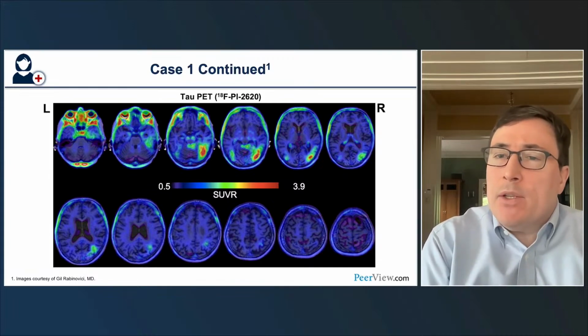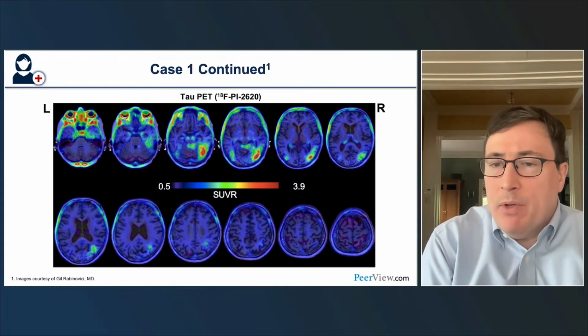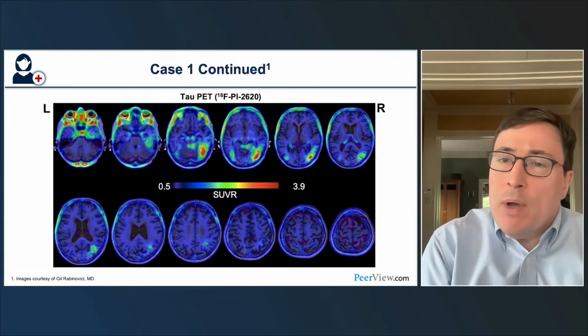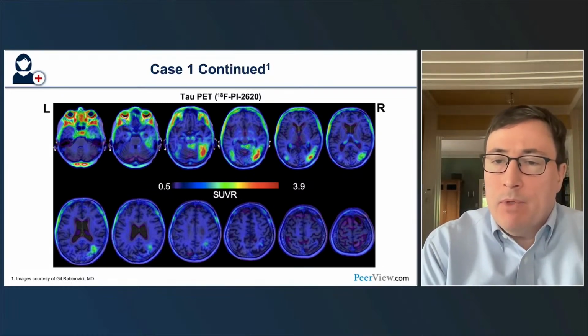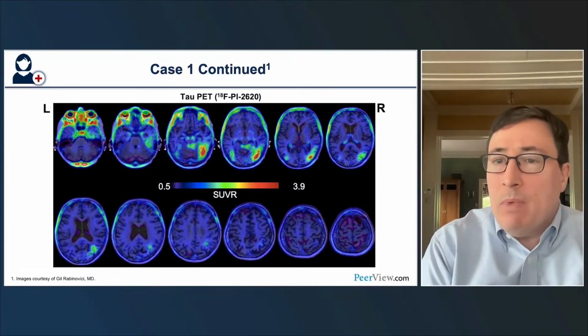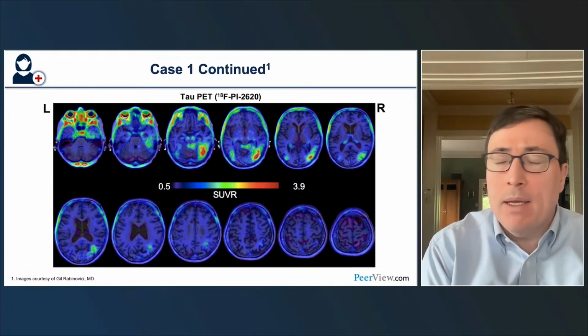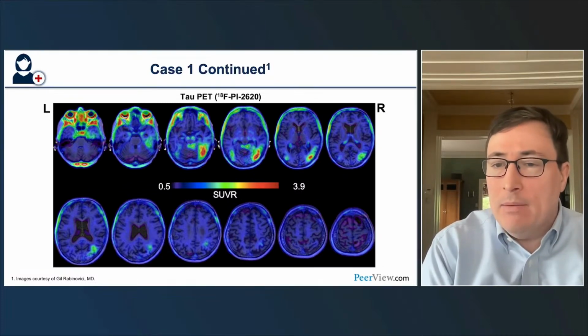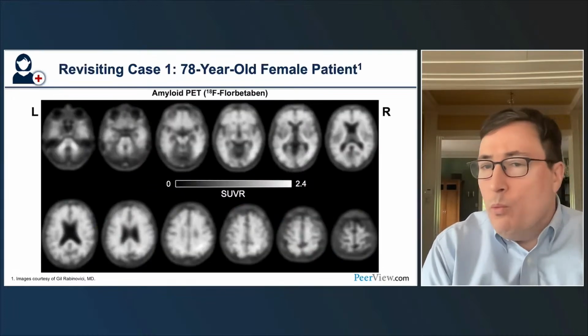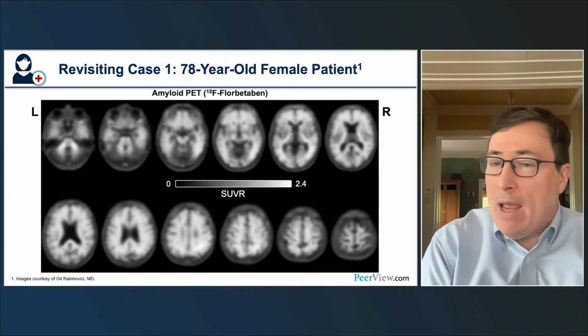Yeah, I was just going to ask. I think that's a great example of using amyloid and tau together. In someone who's nearly 80, if you only had the amyloid scan, and granted, this one is high in terms of the cortical uptake, but given that roughly 50% of people at age 80 are positive on amyloid PET, what are your thoughts if you only had the amyloid?